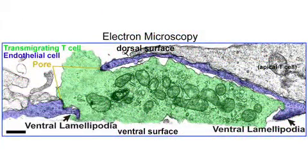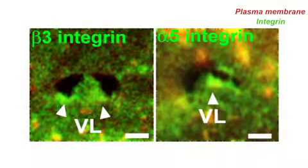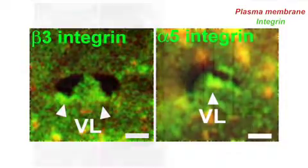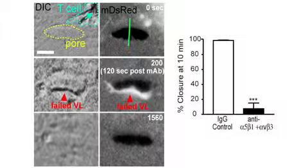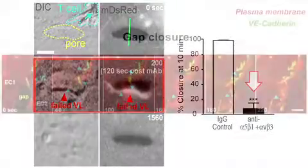And we thought that it might allow integrin matrix adhesion to participate in the closure and in the formation of the ventral lamellipodia. So, in fact, we found that the ventral lamellipodia were enriched in alpha-5 beta-1 and alpha-V beta-3 integrins, and acute addition of function-blocking antibodies to these molecules were able to cause the arrest and retraction of the ventral lamellipodia and a failure for the microwounds to close.